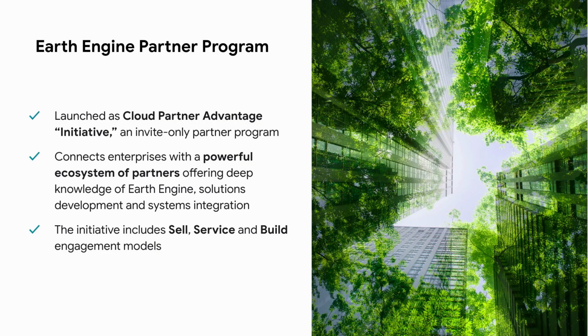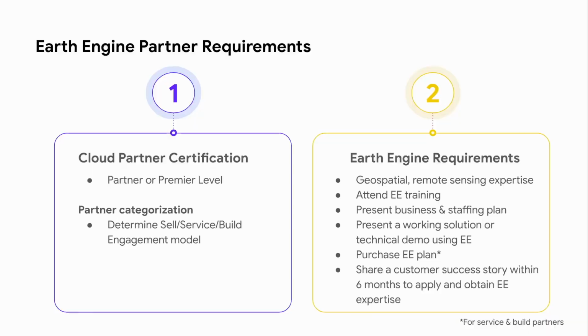Our goal is really to connect enterprises with a powerful ecosystem of partners who understand Earth Engine, have deep knowledge in it, are able to build solutions, and also provide systems integrations. As Kyle mentioned, for the cloud partner engagement models, we cover all 3. You can become a sell, service, or build Earth Engine partner. Just a reminder, the cloud part is the first piece that you have to get through, and once you've achieved that certification, then we talk about the Earth Engine requirements.